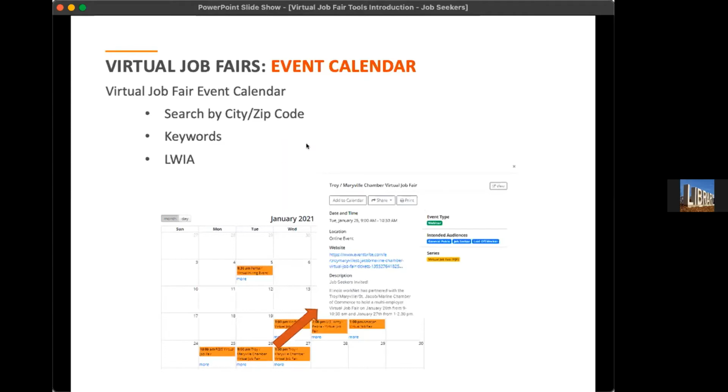You can look through the event calendar page by navigating a monthly view. You can search by city or zip code keywords, or LWIA, kind of your area in the state, local workforce innovation area.